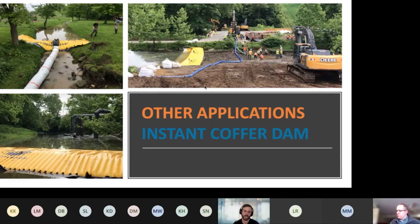These actually go up in height all the way to 60 inches high. So we've done projects as large as one I just did that was a 180-foot wide stream with a 60-inch high dam. We had it all completely installed within an hour and a half.